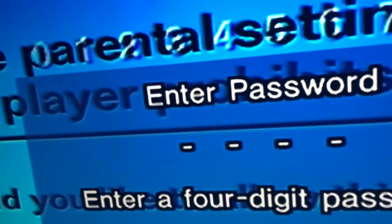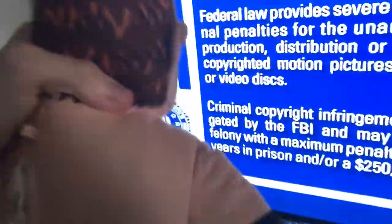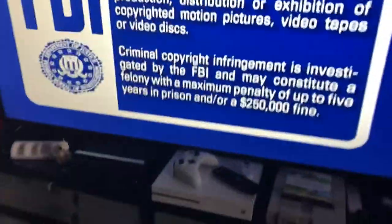All right. Let's see if it's scary by any means. I gotta put in the code. Luckily, there was this little PS2 trick method. There's a tutorial on YouTube if you want to see it. Oh, the FBI warning! Oh, I want to see the movie, not this.